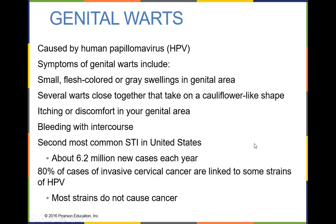So, genital warts. Human papillomavirus causes this. Same virus that causes uterine cancer, cervical cancer. They look like little cauliflowers. If you've ever had a wart on your skin or ever seen a wart, usually a white or gray bump, and then it goes away. It's caused by a virus. Genital warts will appear usually around the labia, around the penis, anywhere in the groin area.